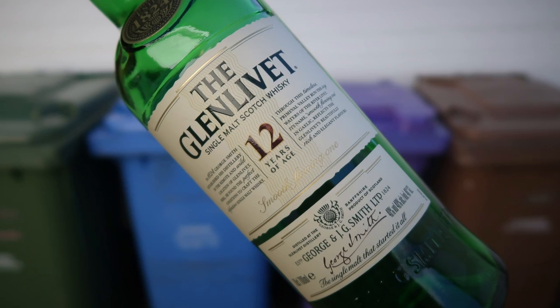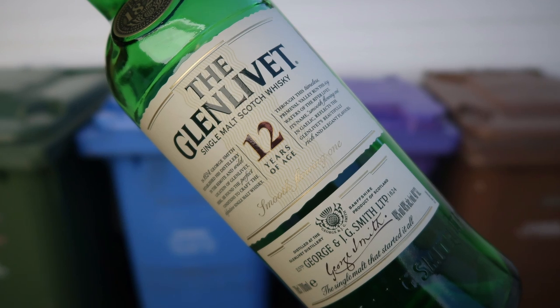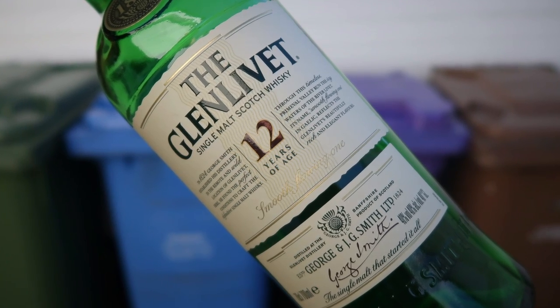Glenlivet, 12-year-old. This is the 12-year-old before they replaced it with the Founder's Reserve. So there's a newer version out where the bottle looks exactly the same, but the box that it comes in has been upgraded quite a bit. But this is a bottle from perhaps 2014.